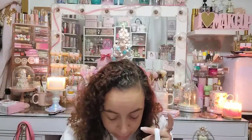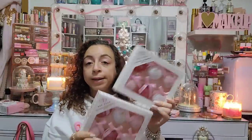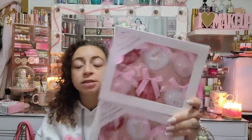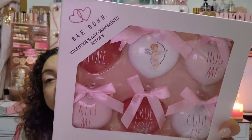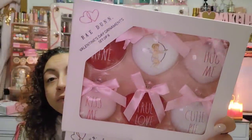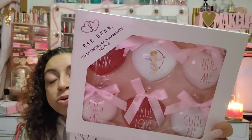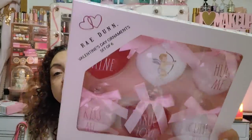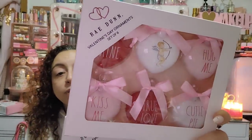And lastly, in here, I found these super cute Ray Dunn ornaments, Valentine's Day ornaments, set of six. So this is what they look like. Kiss Me, True Love, Cutie Pie, Hug Me, the little Cupid, and I think this one up here in the corner says Be Mine. So they're red, pink, and white with little pink bows.